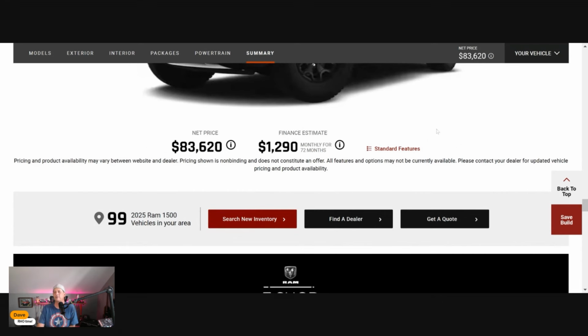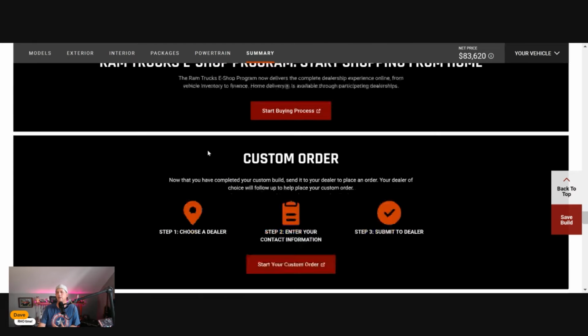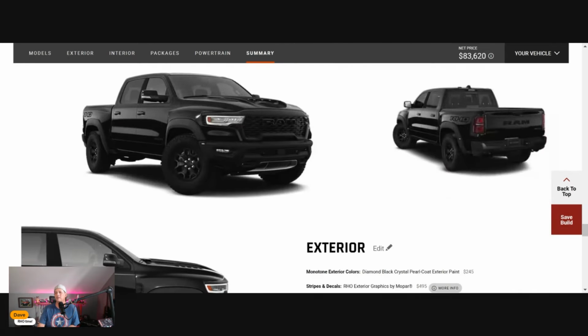We're definitely going to drive this vehicle, but for $83,000, that's still so much more of a bargain than the previous TRX was. With this RHO, it looks like you're getting all the cool stuff, the interior and a lot of the suspension features. You're just not paying for that big V8, that big 6.2 that they put in that thing. I'm a horsepower guy, but if they don't offer it anymore, this is probably the next best version. You can see here we can do customer orders, all of that. But ultimately, wow.